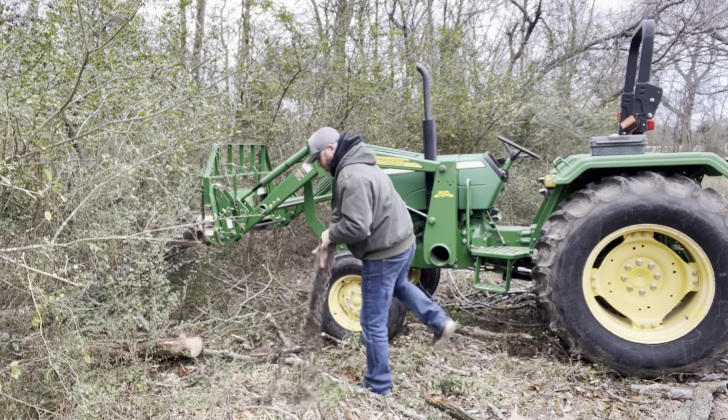I really like cutting firewood, if you can get to it easy and it's not hot. The best time for me to cut firewood is in the wintertime when it's not as hot. And obviously it's the best time to do it.